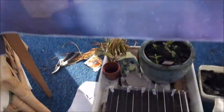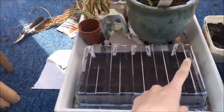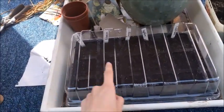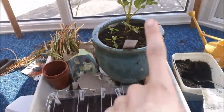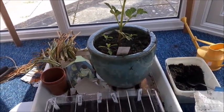And then down here we've got all the things I planted the other day: dahlia, echinacea, daisies, courgettes and sweetcorn, and none of that's popping through. And then I've got my dahlia tuber there as well.